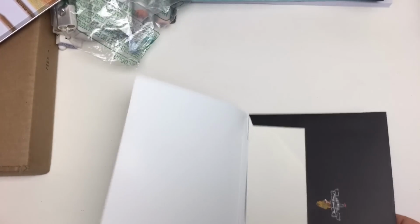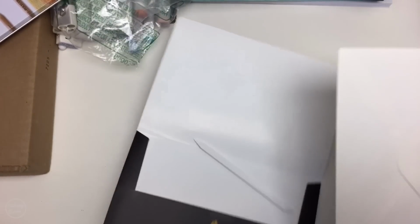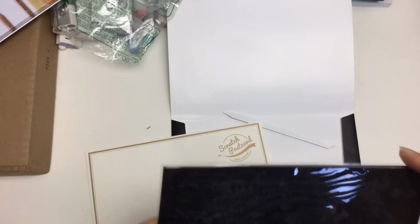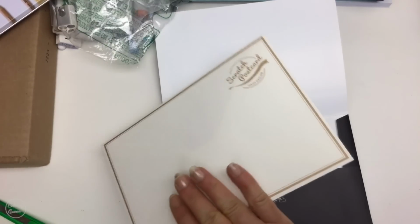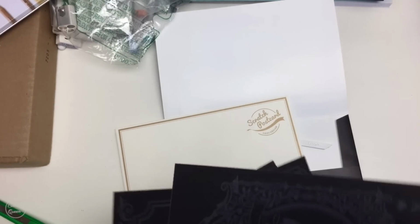Now, this is something I bought a few months ago, and I thought I'd actually filmed this, and I hadn't. So what it is, these scratch cards, and they're based on Alice in Wonderland. Now, I don't know if you can faintly see that, and you can actually post it off to somebody if you can bear to part with it. Sorry, it is scratch cards. I thought I'd actually pulled these out and filmed it.